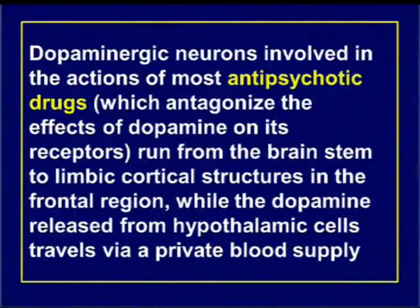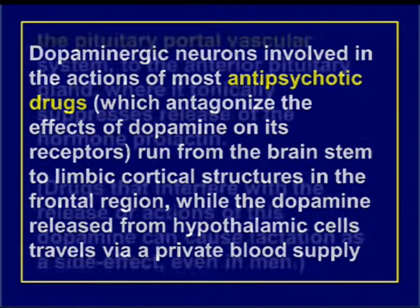Dopamine receptors, again, are now known to be all over the body. We talk about substantia nigra in relationship to Parkinson's disease. Dopaminergic neurons involved in the action of most antipsychotic drugs, which antagonize the effects of dopamine. In other words, too much dopamine can cause psychotic effects, run from the brain stem to the limbic, while the dopamine released from the hypothalamic cells travels via private blood supply.